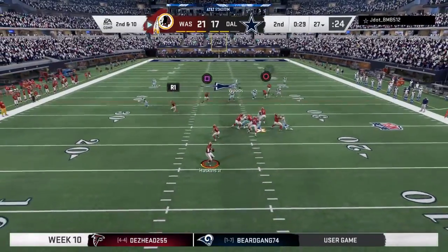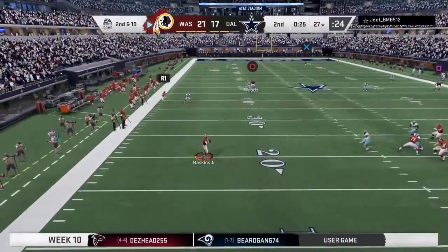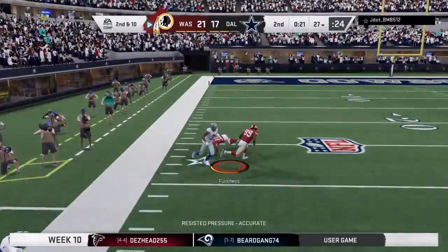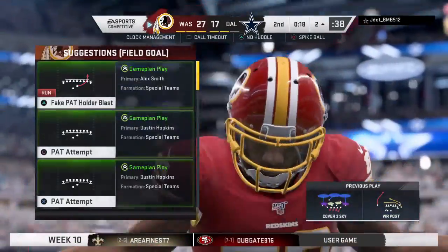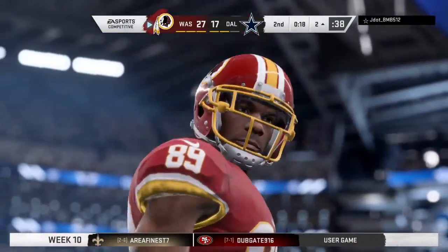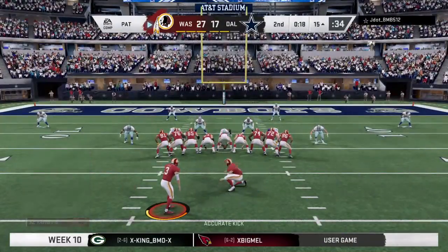2nd and 10. Here's Haskins again. He's going to go deep for Funchess. And that's caught inside the 35. Touchdown, Washington. Devin Funchess. As the first half is winding down. And the Redskins get the quick strike touchdown.